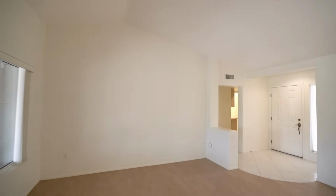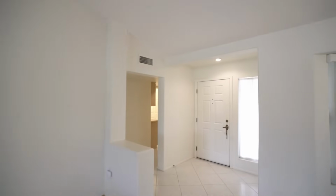This home also includes a full 2-car garage, plus a separate space for your golf cart or a small workshop.